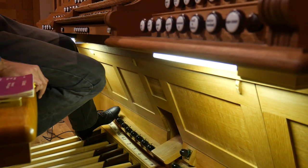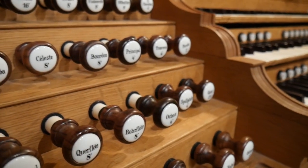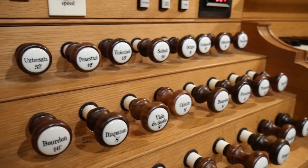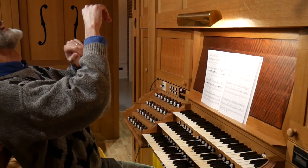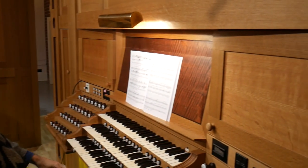I have seen this on organs, the Zimbelstern, and on this one, the speed is governed by a knob here, so you can make it go slower. That's about as much volume as you get, and if I look straight up, I can see a star turning. And that's the Stern making the cymbal sound when it goes around.